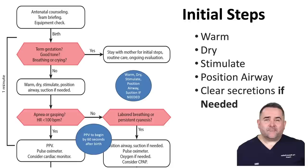PPV should be started within 1 minute of birth, as indicated by the red vertical line at the top of the PPV rectangle. Our ventilation rate is 40 to 60 breaths per minute, which is one breath every 1 to 2 seconds. Breathe 2, 3, breathe 2, 3, breathe 2, 3, breathe 2, 3.